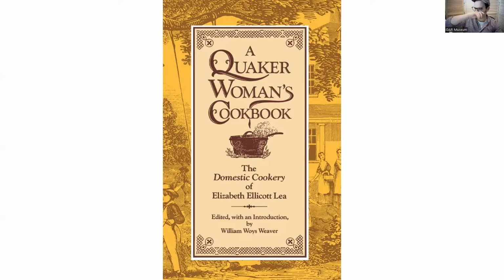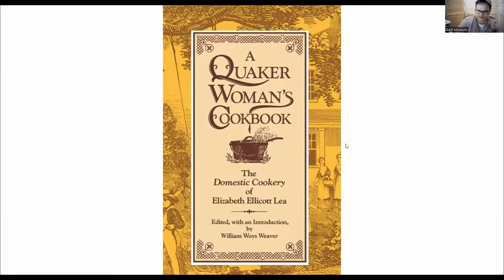During the 19th century is when cookbooks become more of their own industry, because they're not just cookbooks. They have a lot of different recipes for cleaning and stuff like that, and they end up being sort of guides for young couples. But I picked Elizabeth Ellicott Lee's A Quaker Woman's Cookbook. One is because it comes out of the 1840s, and the 1840s is a really unique period in American history.